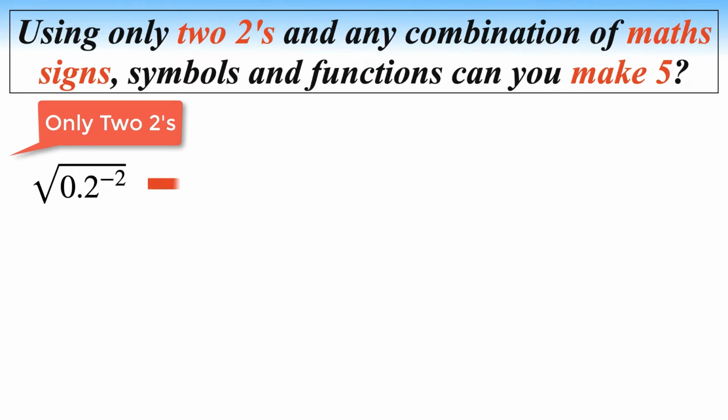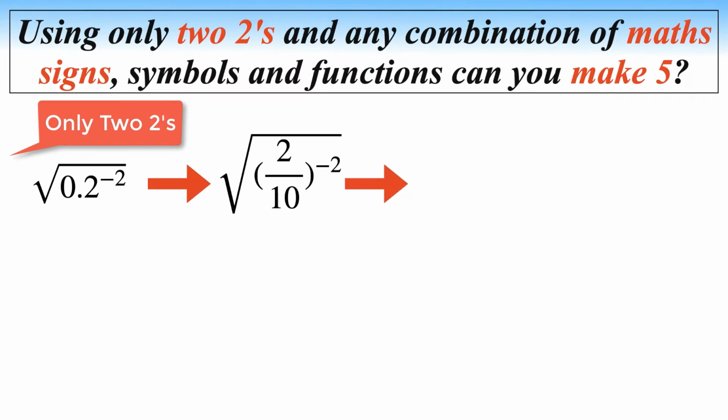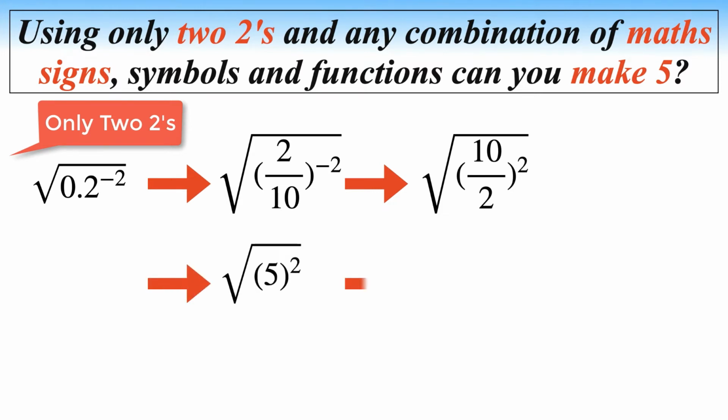Let's simplify the equation. 0.2 can be represented as 2 by 10. Now the expression becomes square root of (2 by 10) whole to the power of minus 2. And (2 by 10) whole to the power of minus 2 can be represented as (10 divided by 2) whole to the power of 2. Hence the expression becomes square root of (10 divided by 2) whole to the power of 2. After solving this, we get square root of 25, which equals 5. This is the math way to find the solution.